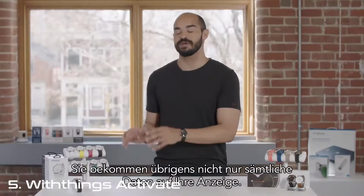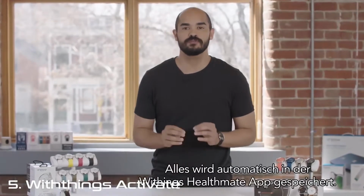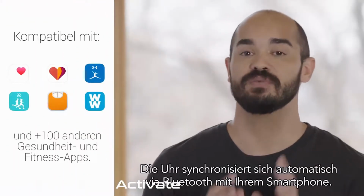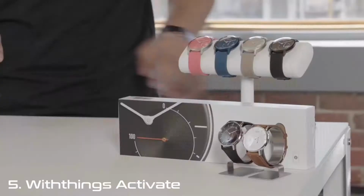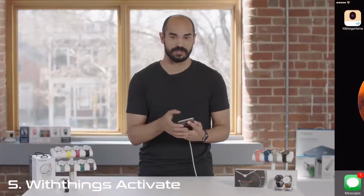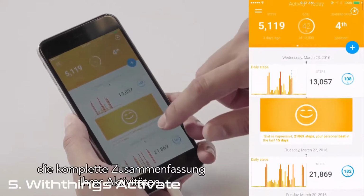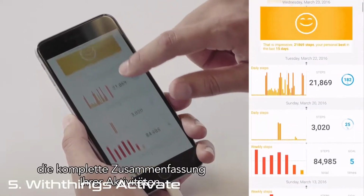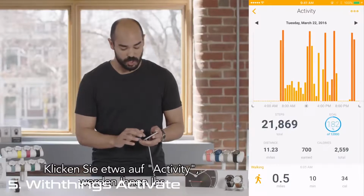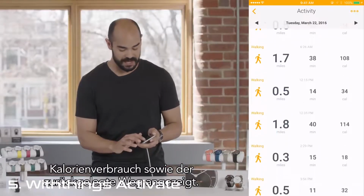So not only do you get the feedback right on the watch face, everything you do is beautifully recorded in the Withings HealthMate app. The watch will sync via Bluetooth directly to your smartphone. Let me show you. The app acts as a personal health coach. When you open the app, you'll see a timeline so you can see the history of everything that you've done. When you tap on the activity, for instance, the app will also show you the calories you've burned and the distance you've traveled that day.